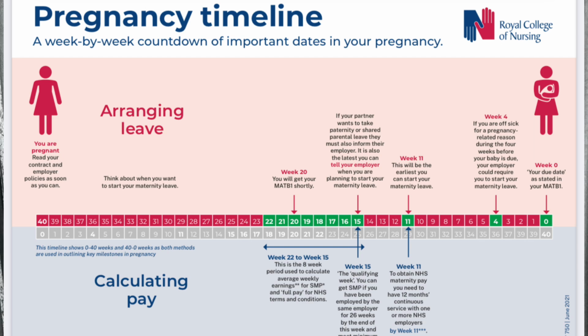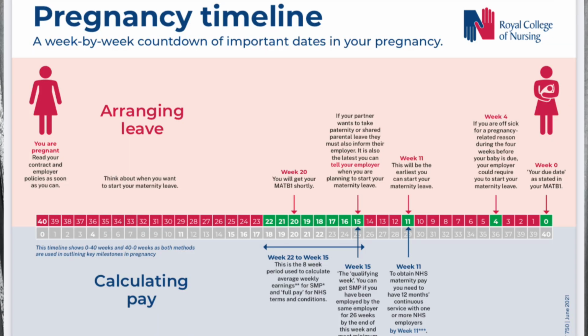Now, if you look at this calculator, you will see that there are two lines, the red line and the gray line on the bottom. The red line started counting from 40 and it ended at 0, which simply means we all know that pregnancy is 40 weeks. So the end of your pregnancy to the beginning of your pregnancy. If you go to the gray line, it started from 0 to 40 weeks, which most of us are used to. That is how I count. So we usually count from day 0 to the 40th week, which is our expected week of childbirth.